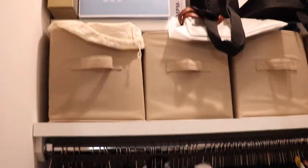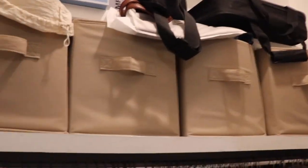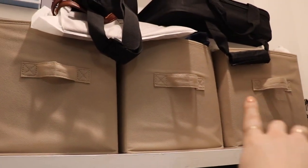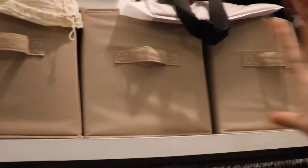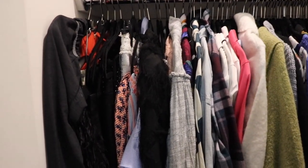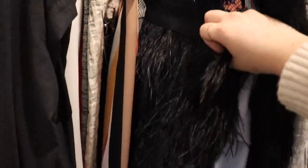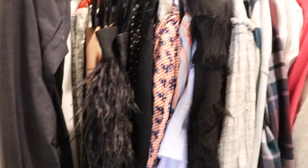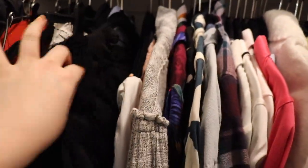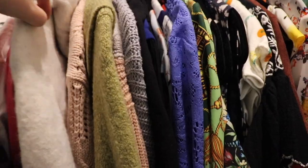Okay, so that's all storage, camera, ring light. Yeah, these are purses, blankets, extra sheets. I don't really know. All storage, yeah, all that, except for these two. These are purses and stuff. Over here I have where all my skirts are. So you can see they're all like tiered and layered up. And then I have some shirts that require to be hanged, as well as dress shirts over here, sweaters.